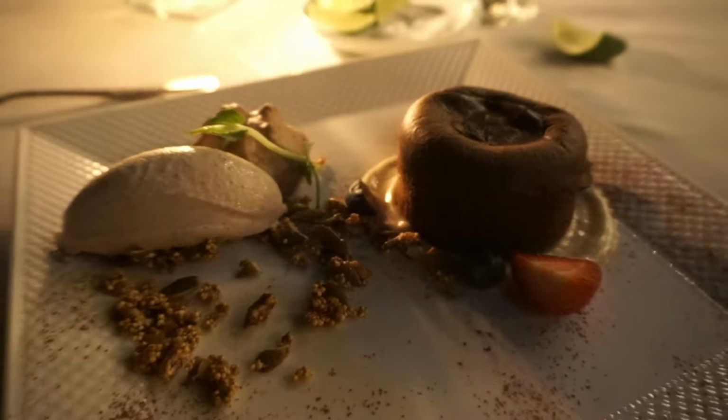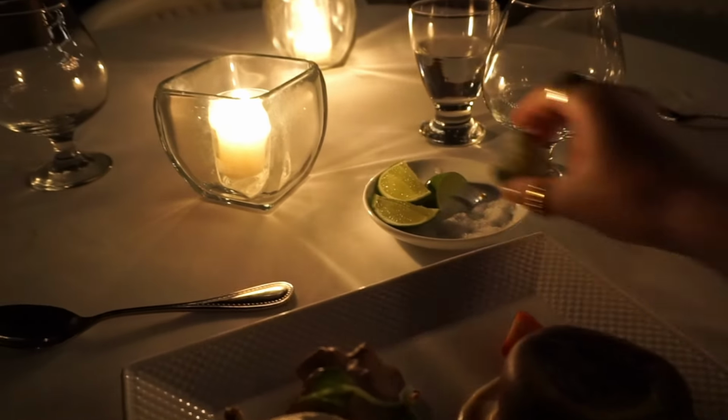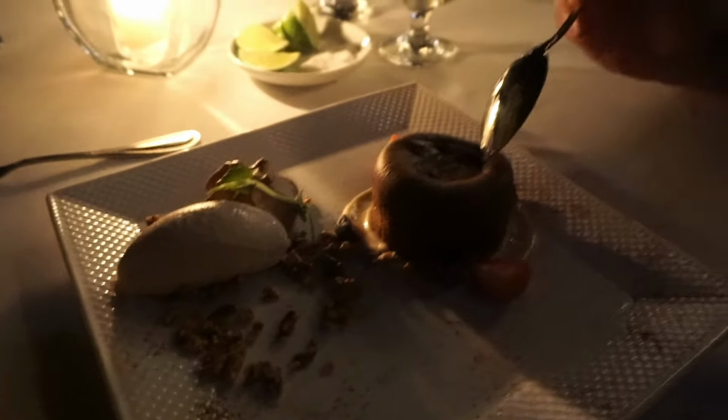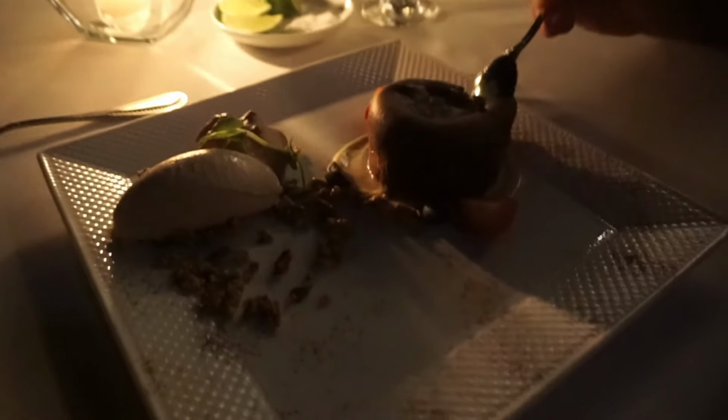Best dessert of the night. We just had tequila shots and they're really good. Yeah, I want another one. Every night we've been having two tequila shots. Maybe one more. It's our tradition. And we know how it is. We sleep so good.